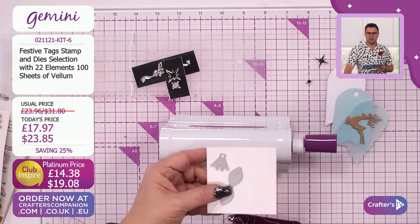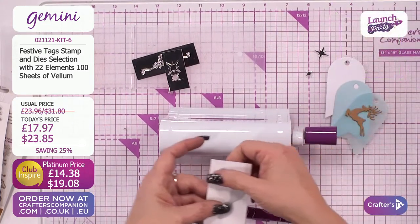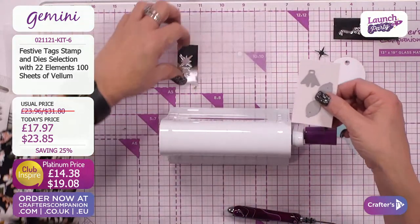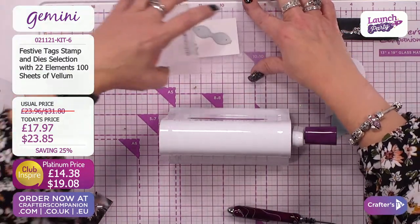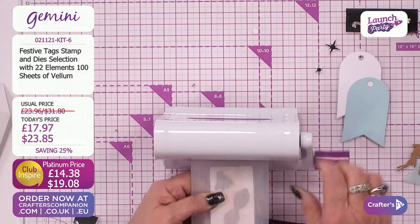That's the bit that I think I got a tad excited about when I saw these dies, because I thought, oh my gosh, my bit box again is going to go into overdrive, because this is just made for them, these little embellishments. You've got your little diddy bow there, really cute little bow as well. And again, let's just run that through.